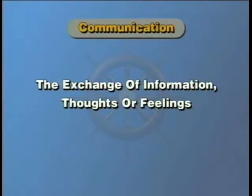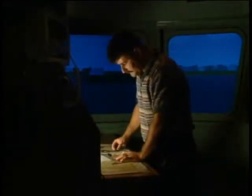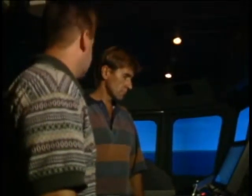Communication is the exchange of information, thoughts, or feelings. To be effective communicators, the need to understand the various types of communication is imperative. The most effective type of communication is face-to-face. This enables you to receive visual as well as spoken information.